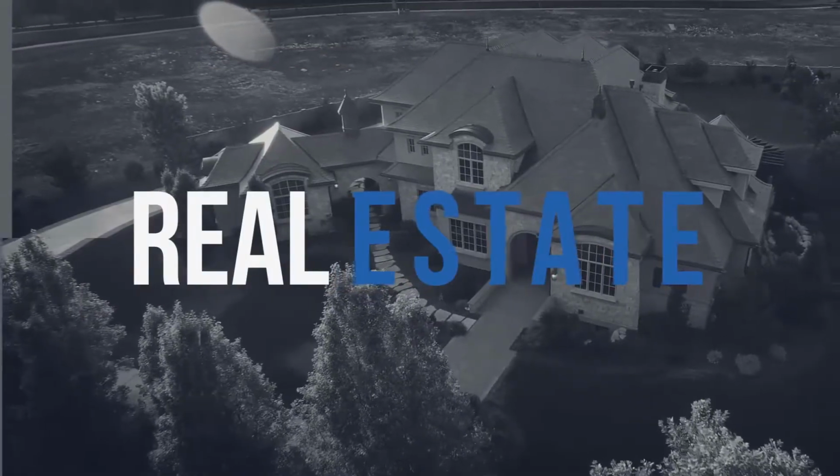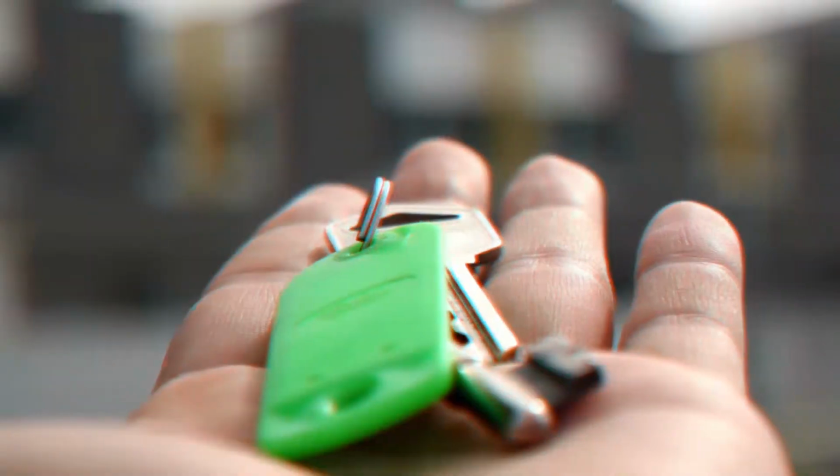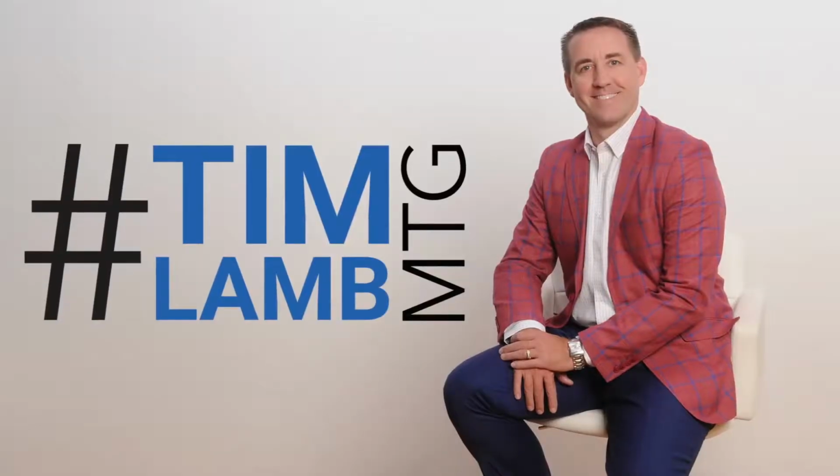Step number 12 in the home buying process, we finally arrived at your closing date. Remember all the way back in step number 3 when you were writing that contract and you said, this is going to be my closing date? Well, your closing date has actually arrived.